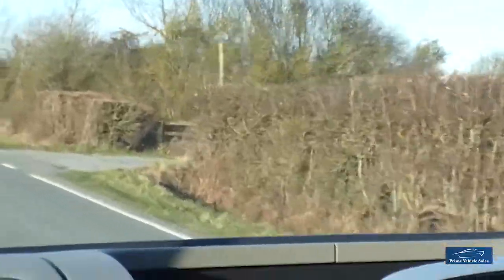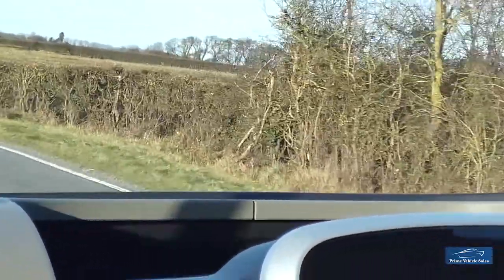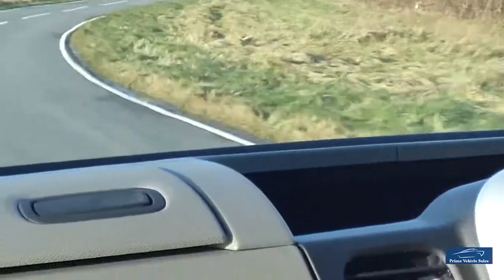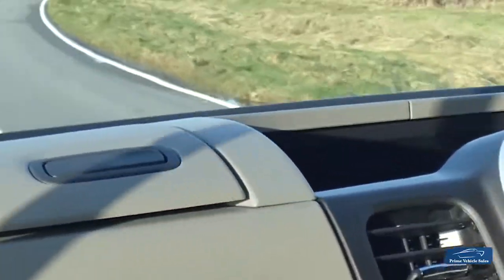We've added our own PVS Sportline upgrades as well, so it's got 20-inch Calibre XLR matte black alloys and brand new tyres as well. They're XL rated tyres, correctly rated for the loading. It's got the chrome sidebars with steps, and it's got the front and rear spoiler kit as well.